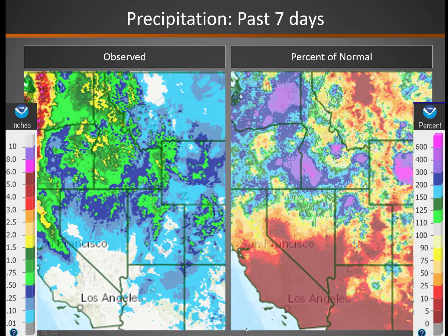Looking at precipitation over the past week, you can see significant amounts. Areas in the green over a ½ inch to locally an inch, and that's across the northern mountains of Nevada, Utah, and into much of Idaho and western Wyoming. Lesser amounts to basically nothing as you head further south.